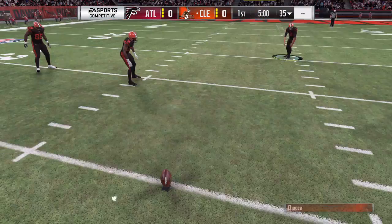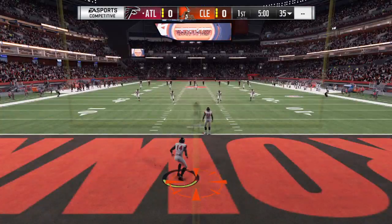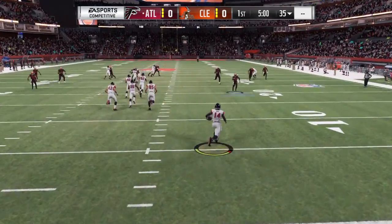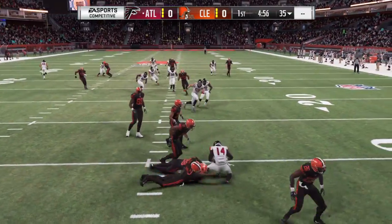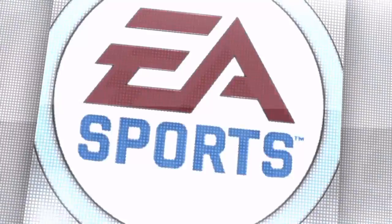Get set to match up with the Atlanta Falcons. Here's the kicker, Zane Gonzalez, ready to get this one started. And off we go from Cleveland. On the return, here's Justin Hardy. And not a great return here. He'll make it back only to the 10-yard line.